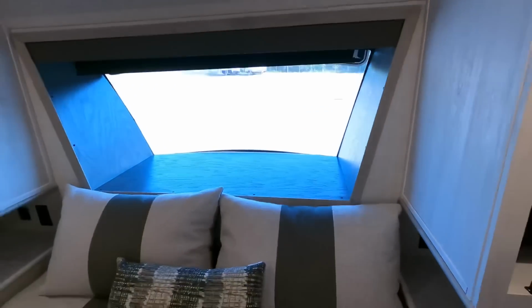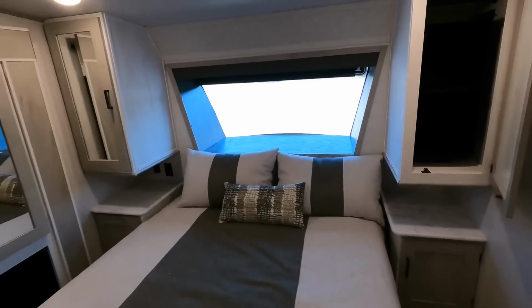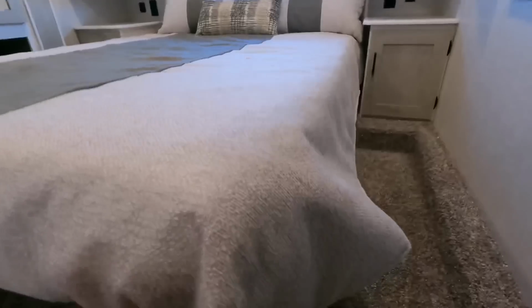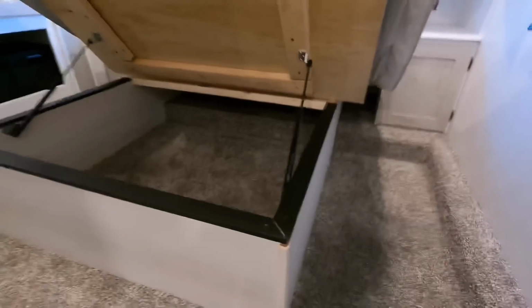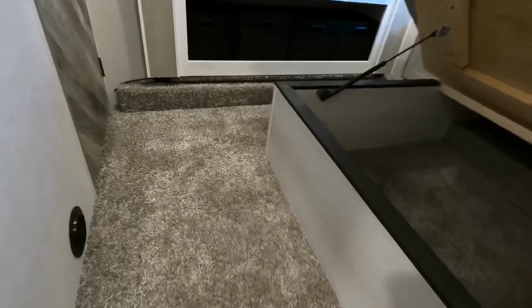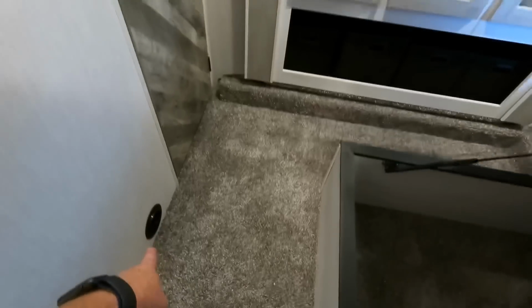And while we're here, let me go ahead and open up the shade in the front, showing you all the natural light that comes in. And hydraulic assist underneath the bed. But while I'm down here, go ahead and get a shot of the carpet. There's the duct for the heat.